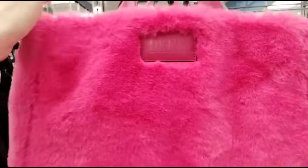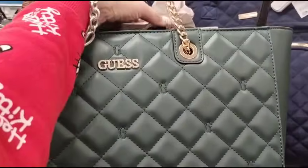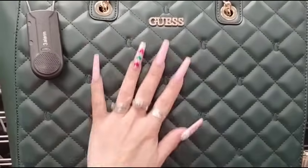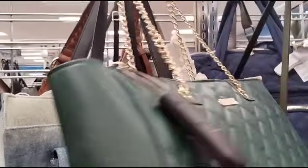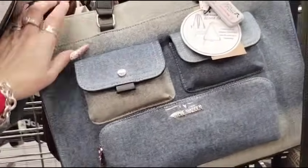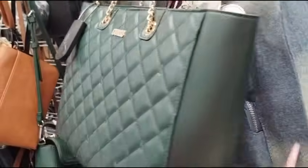It's designer, $49.99. Guess purse. Very much like a faux Chanel. $42.99. They have the Guess written in bling. It is nice with the gold straps. Really, really pretty. And then look at this by Steve Madden. This denim purse. This is $39.99. It has all these pockets. Again, this would be great for travel. It's real denim, and on the bottom is that rubber, so you won't hurt the denim.